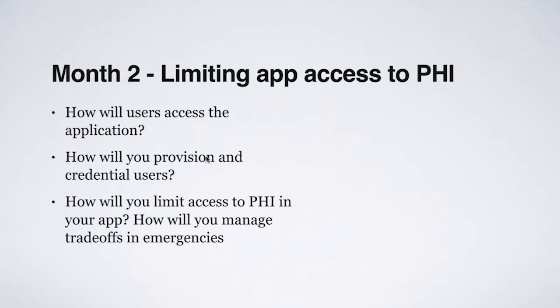From here, HIPAA requires you to provide reasonable safeguards to limit access to PHI in a system. This means that if you build an app for a hospital system, and you're a doctor or a nurse in the family practice unit, you probably should be restricted from seeing patient data in orthopedics. And if you work in orthopedics, you should be restricted from seeing data in GI, and so on and so forth. Now, there needs to be some trade-offs for this. You don't want to stop somebody from doing their job. Especially nurses can shift frequently. You might have some float work, the float nurse concept.